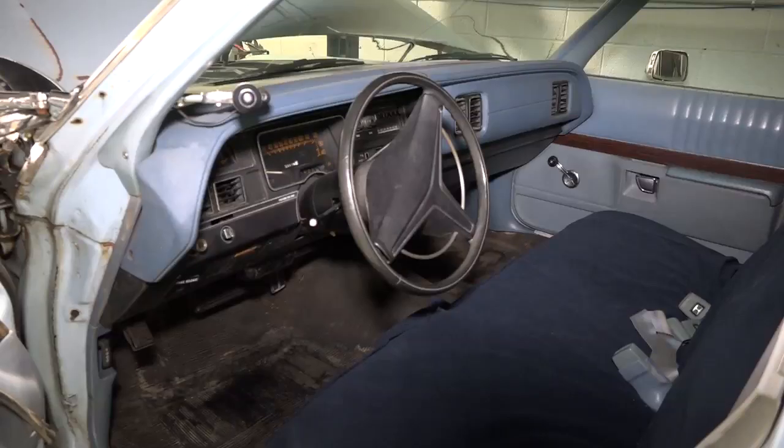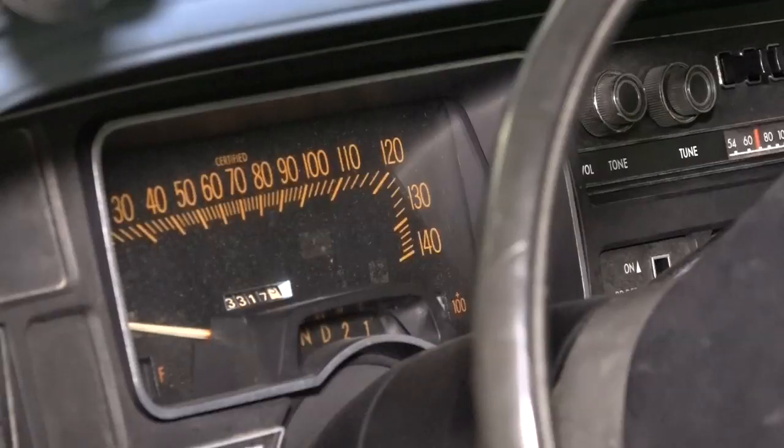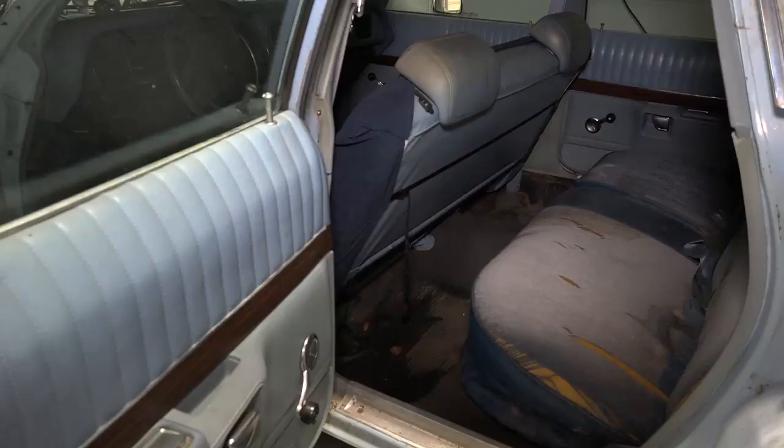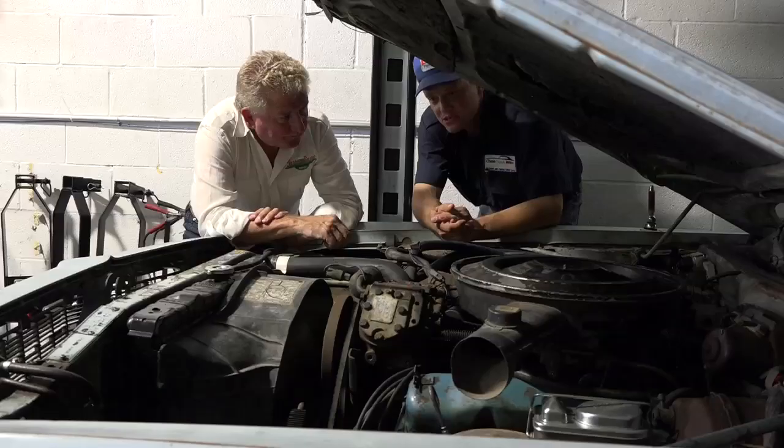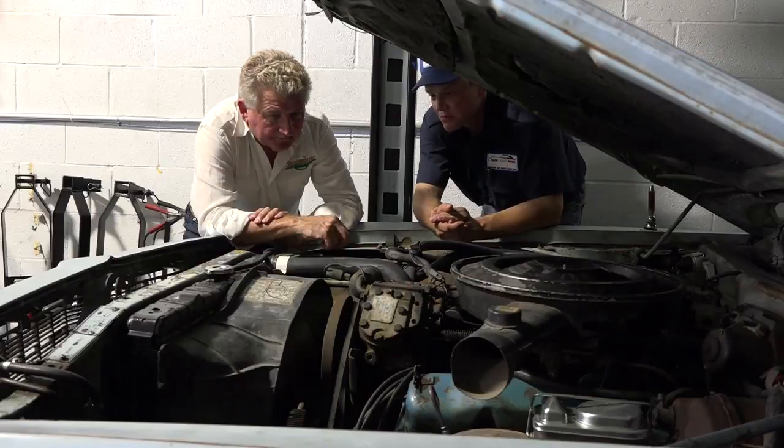Well, this car was originally a Montana Highway Patrol car. We didn't save it from a junkyard. A friend of ours found it, got it running again, but didn't really finish it. It eventually came to us, and we want to restore it as a Montana Highway Patrol car again, what it was originally.